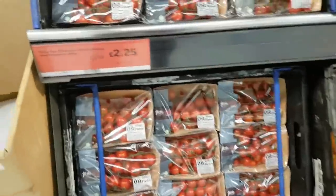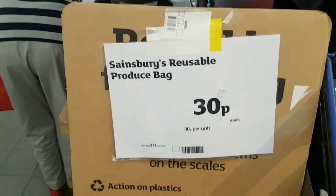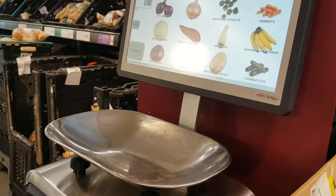You get some things like this that are still packaged up. You get some things in nets and stuff. But for most things, you just have the reusable bags that you buy, and then you can come and weigh your own right here and it prints you out a label.